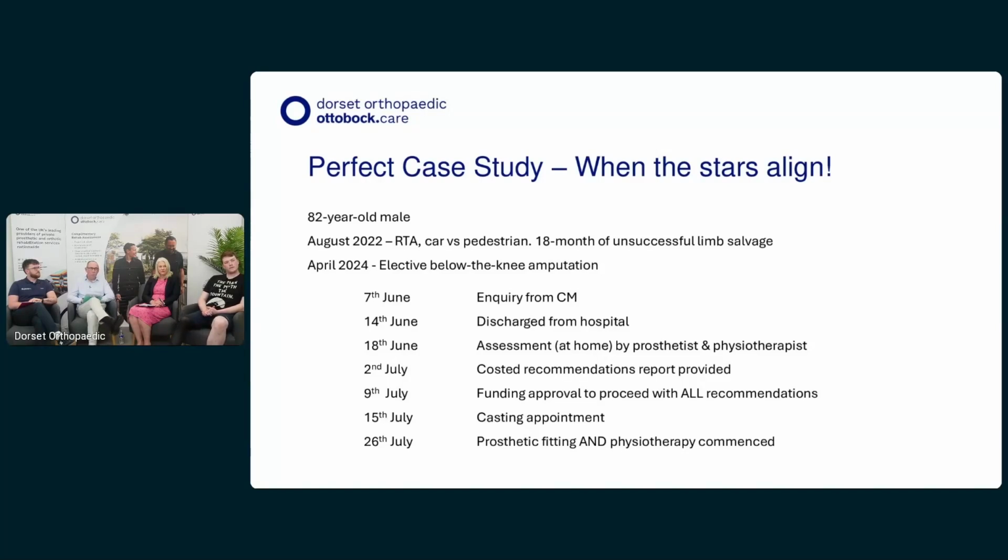This instruction actually came through from an insurer, and we provided the report, you see on the 2nd of July there. Within a week, funding approval was provided. This included a trial as well. Everything was rubber stamped or green lighted to proceed, and we were able to start that clinical activity almost straight away. So we took the cast of the patient on the 15th of July, I think that's it, so that's 16th, I've got my glasses.